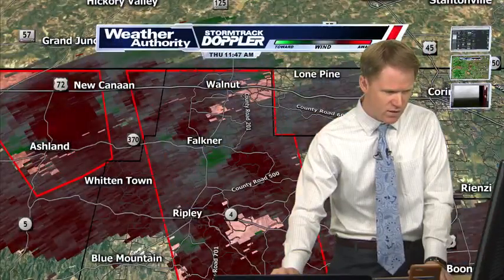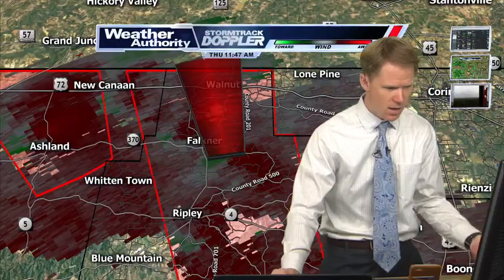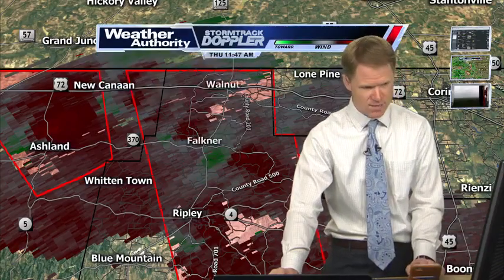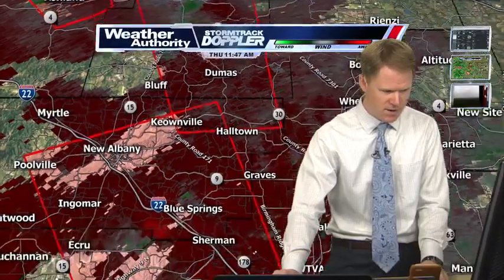We're going to keep that 25-mile-per-hour speed as that continues to move toward the Walnut area there, up toward the north. You can see Faulkner 6 minutes, Walnut 22 minutes, Brownfield there in 29 minutes on that one. So closer to the center of Harvey, more of a possibility there.